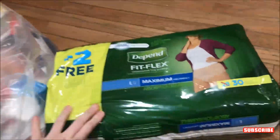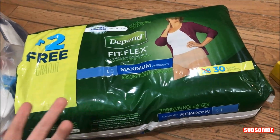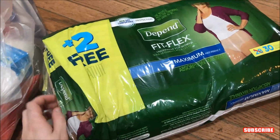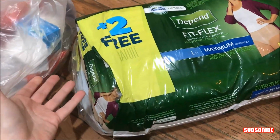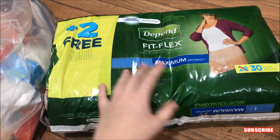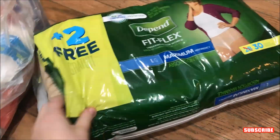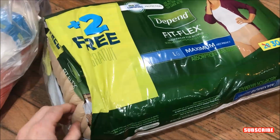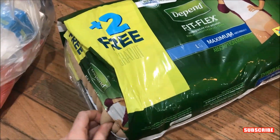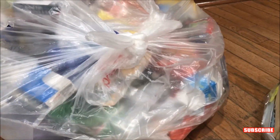And then also we randomly found a whole bunch of these adult Depends. It's basically like an adult size pull-up, and they go by sizes and stuff like that. But I'm definitely gonna take this to my job. I know maybe someone might need it, or maybe I might know someone that might need them, who knows. But that is everything that is out of the bag. So let me go ahead and move this stuff around before we jump into this bag.